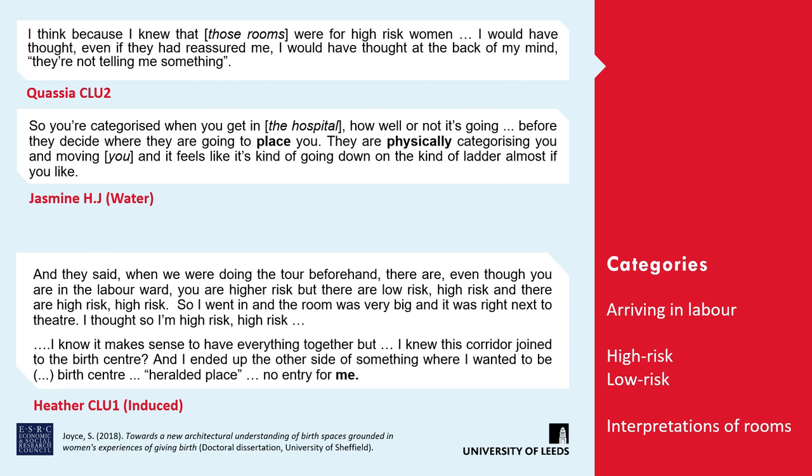And Jasmine talks about how just the way that you move through the hospital spaces is a way of physically categorising you. And it's like a ladder system where you go either up or down the categories. And then in Heather's quote, she is comparing what she knows about the alongside birth centre with where she was on the consultant-led unit.